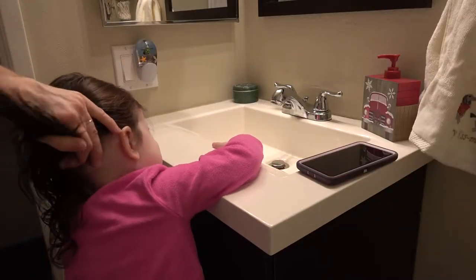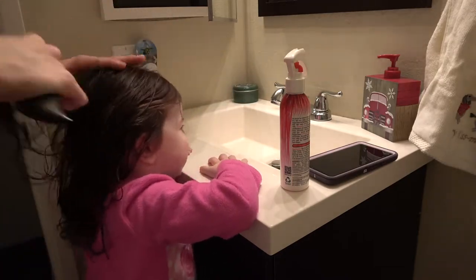Alright, I got them out of the bath and I'm just going to be brushing sister's hair and then they're going to brush their teeth.